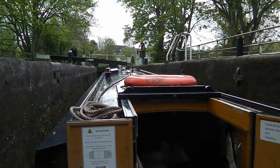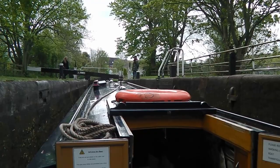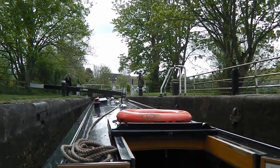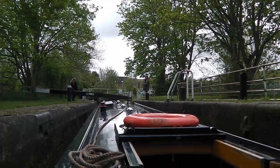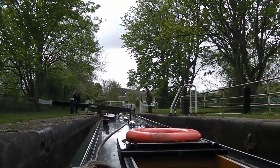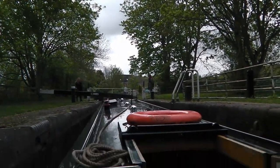So, on some of the busier flights of locks, you might find a volunteer lock keeper. They volunteer actually for the Canal and River Trust. That's what it's called. And they're a godsend, these people. They come and help you with the locks, particularly if it's a heavy or difficult lock or a technically challenging lock flight to go through.